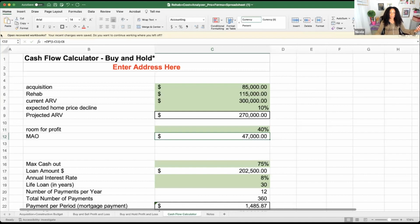That means our maximum allowable offer, even though I'm going to change this to the asking. Even though the asking is 85, if we're really trying to be safe out here because of falling prices and rising interest rates, we need to be all in at 60%. So our maximum allowable offer for this property is 47,000.